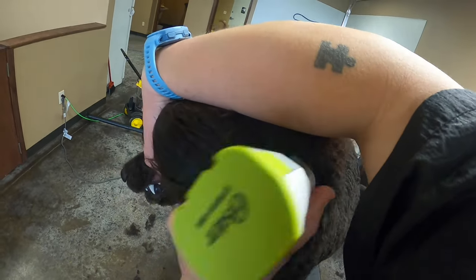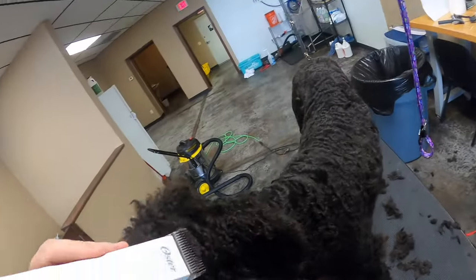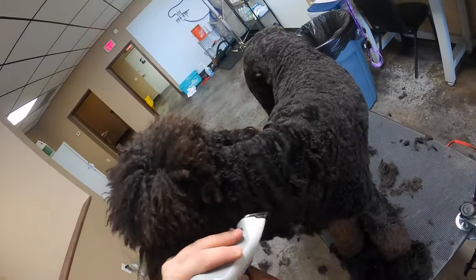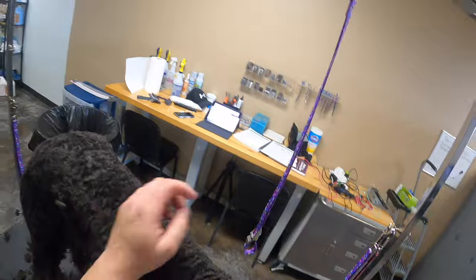And guys, when you're brushing ears or whatever it may be, you have to get down to the skin. You can't just do the top layer, because that's how mats form.